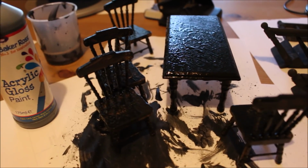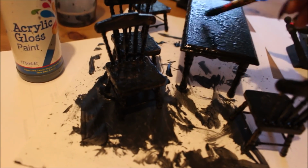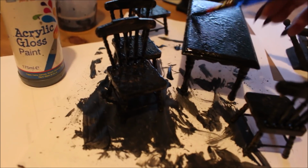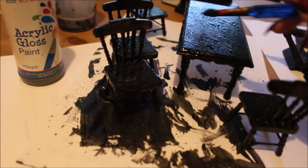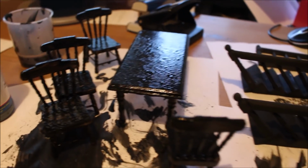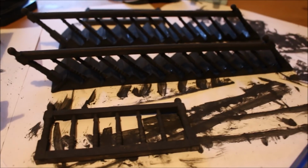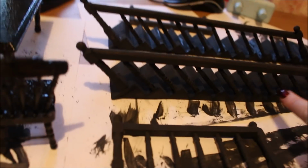So that's why it looks kind of weird at the moment, just because it's drying and I've dabbed all over it. But it's nearly there. I've done my second coat and it's starting to look a lot better. I don't mind if it looks a little bit shabby, because I think that's going to add to the whole effect. But those are just drying. I thought I'd do it since I've got paint everywhere already. And these are pretty much dry. I just touched up the inside.